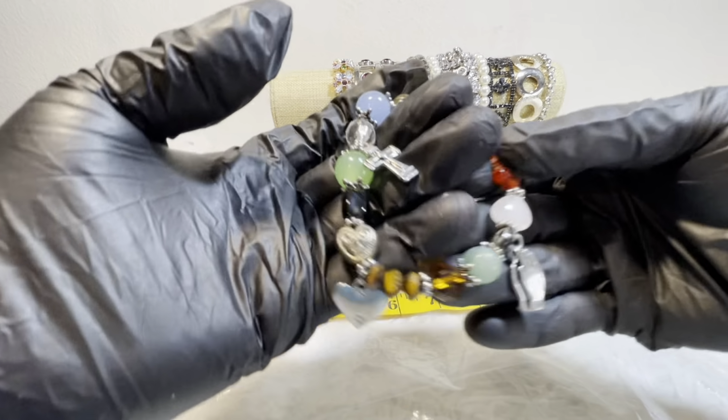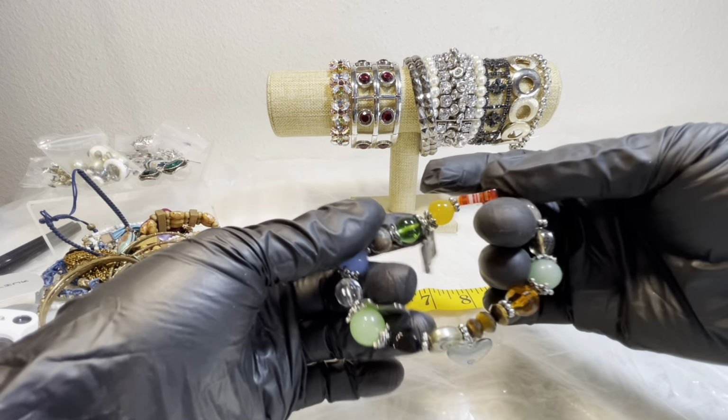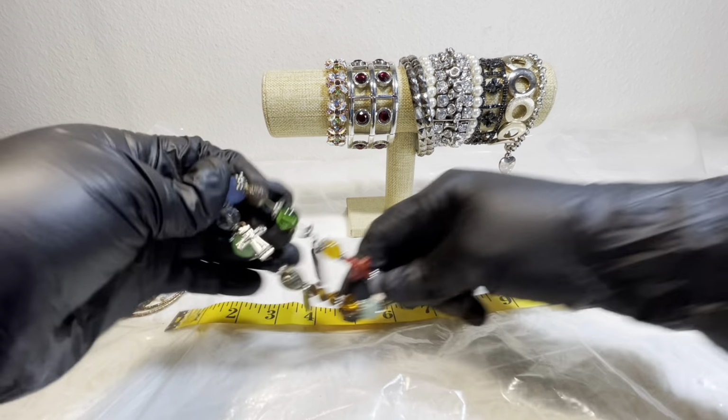This is just a pretty little stretch bracelet. It's got praying hands, heart, and some different stones. I love this red cross. It's so pretty. And then a Bible. So this one I would do 2 on. Unstretched, that goes to right about 4, and then you can stretch it more.